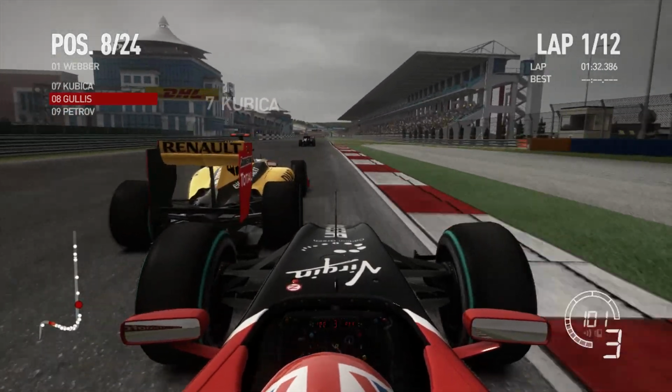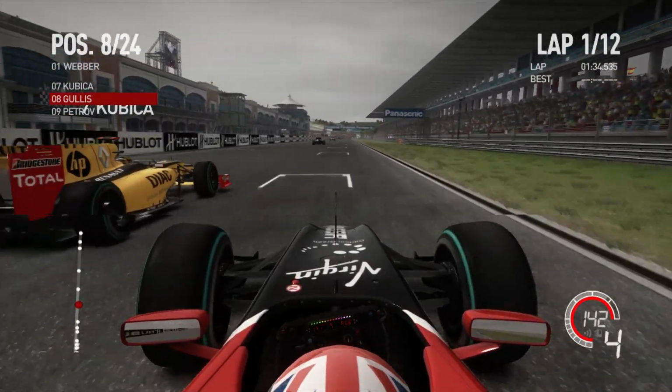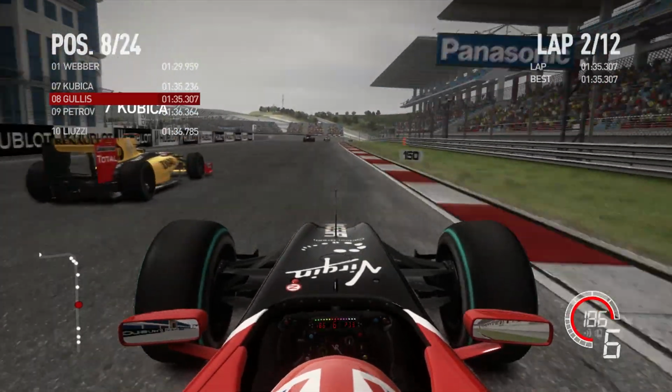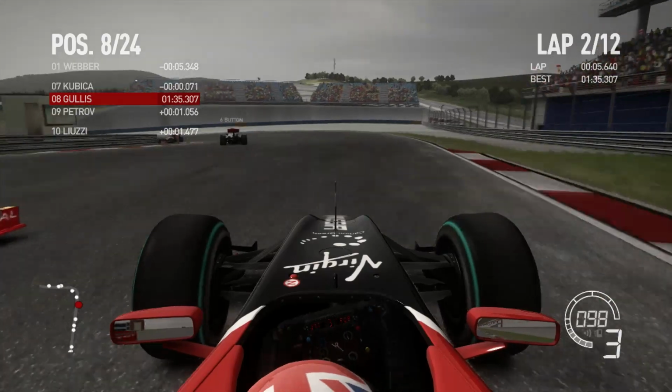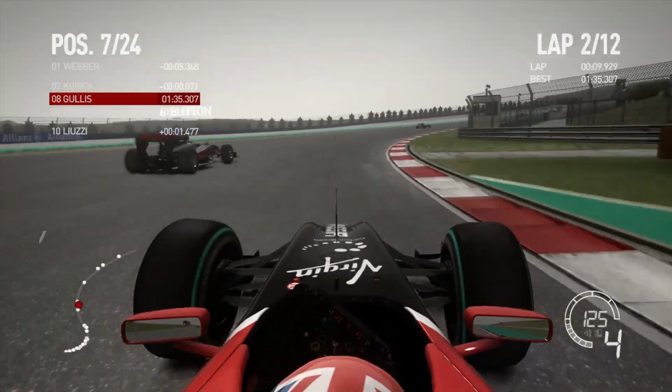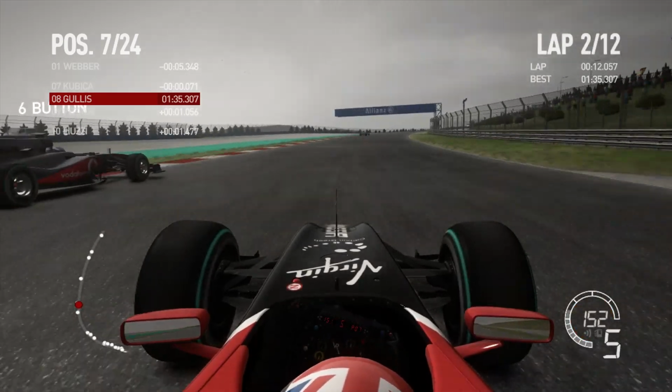Much better line through the final corner, but he's blocking me off. Here we go on the right-hand side. Robert Kubica still holding the inside line down towards turn 1. Where's he going to go? He's going to hold us off. He's going to try. We're going to try around the outside now of turn 1. And there we go. Lovely move there on Robert Kubica. Can we get Jenson Button as well in towards turn 2 and turn 3?